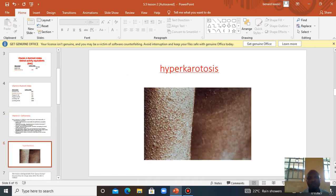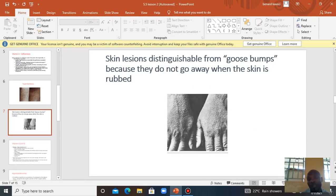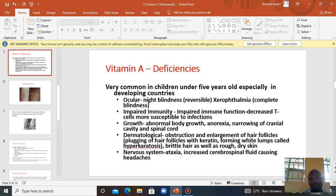If you look at that diagram, they look like goose pimples, but they come to stay. They are distinguishable from goose bumps because they do not go away when the skin is rubbed. So they are not goose pimples, these are skin lesions, and they result from vitamin A deficiency. You need to see a dermatologist, and then you are given medication in order to overcome such a deficiency.